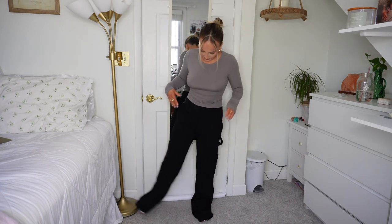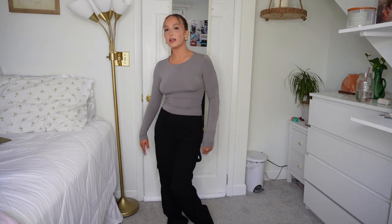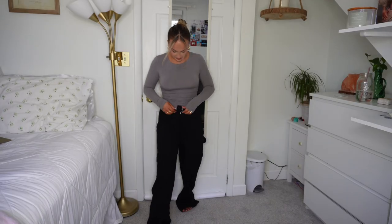Obviously I'm short, but I can roll them or just let them bag on my shoes. I don't mind that at all. I'm so used to it. And the hook is one of these hooks, that's when you know it's gonna be comfortable, you know what I mean? Big fan of these, a big fan.